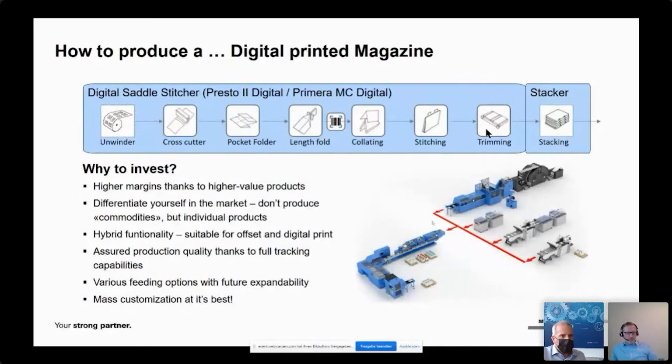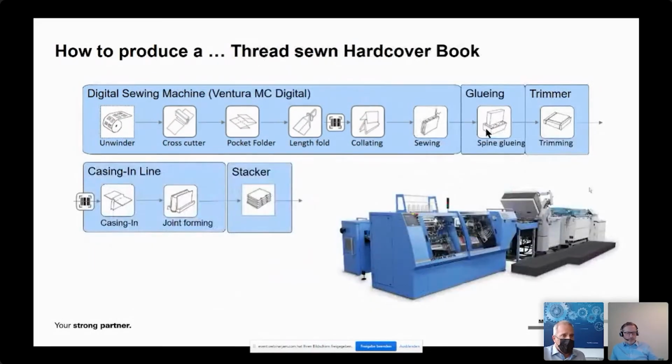This was about digital printed magazines. Then we go over and look at thread sewing. Thread sewing, used for very high quality hardcover books, has seen increasing interest over the past months and years.